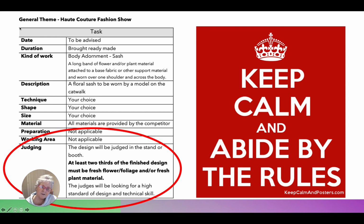Now we are professional florists. Our job is to sell flowers and make floral designs. So therefore we want to showcase our flowers and foliage and plant material. You may be an absolute whiz at making a wire construction or any other construction from non-botanical materials, but if the flower, foliage and plant material don't predominate, you're going to lose an awful lot of marks.